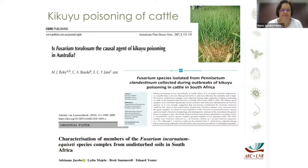An example of the veterinary importance of these collections is the Kikuyu poisoning of cattle. Previously, it was reported that Fusarium torulosum is the causal agent of Kikuyu poisoning in cattle. However, by comparing the South African isolates that we obtained from the Eastern Cape with those strains in the collection, we found that other Fusarium species were involved in Kikuyu poisoning in South Africa. This is important information that we need to distribute to the vets and the cattle farmers in the country.